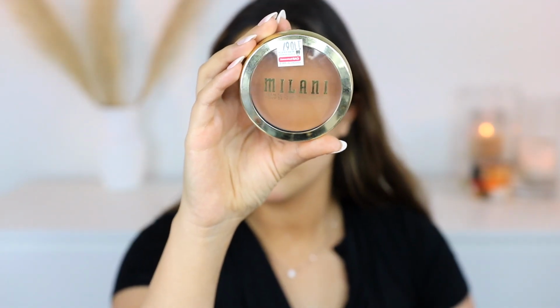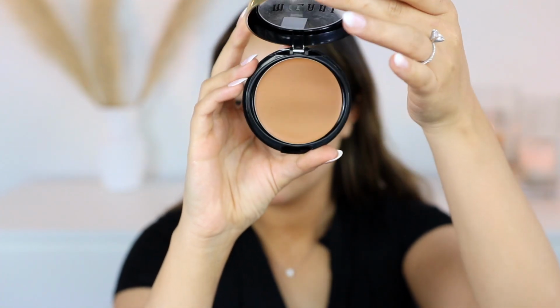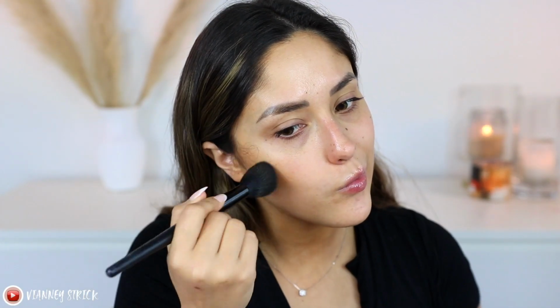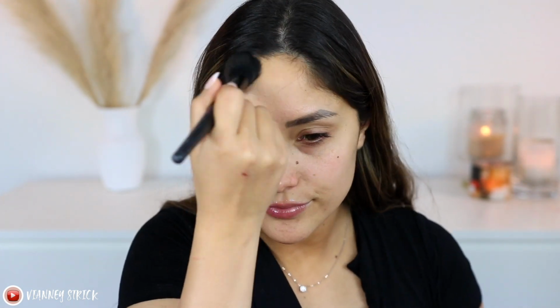This is actually also a foundation, but it works really good as a bronzer. So this is the Milani Cream to Powder Foundation, and I did get the shade Amber. Again, since this is a foundation, there's going to be a lot of shades to choose from and undertones. What I really like about it is that it's just easy to work with. Since it's a foundation, it's not going to be super in your face.